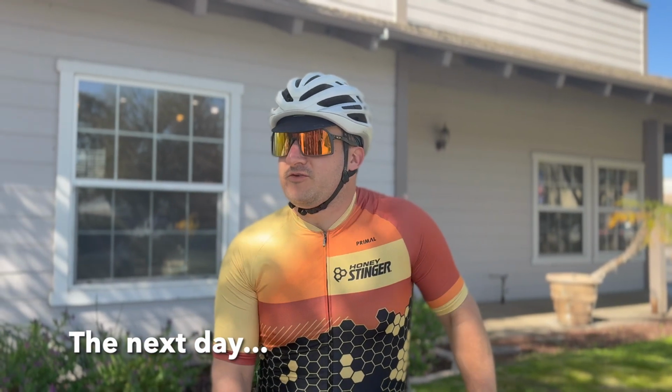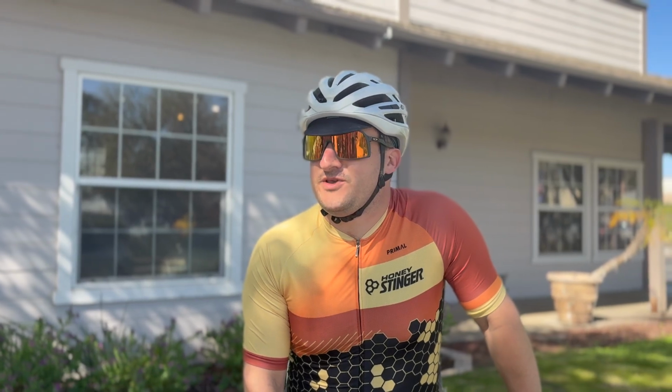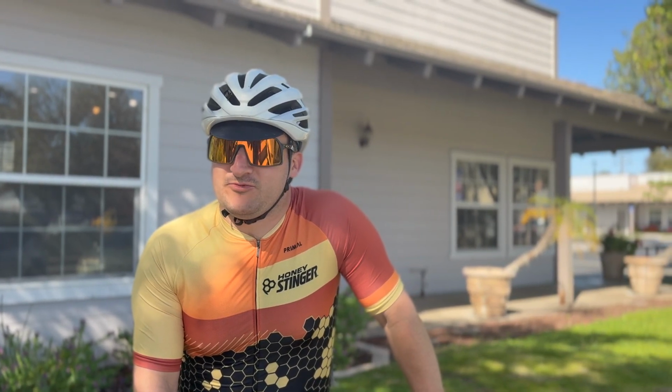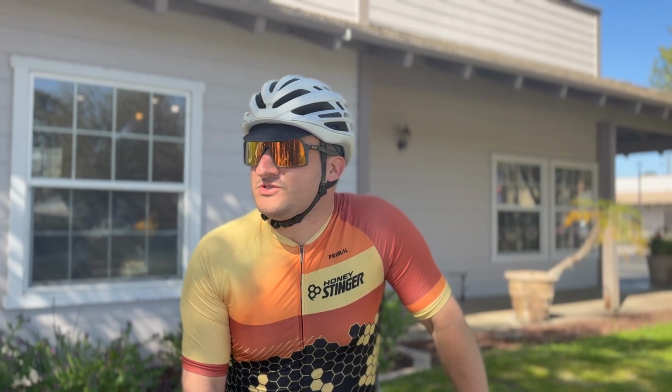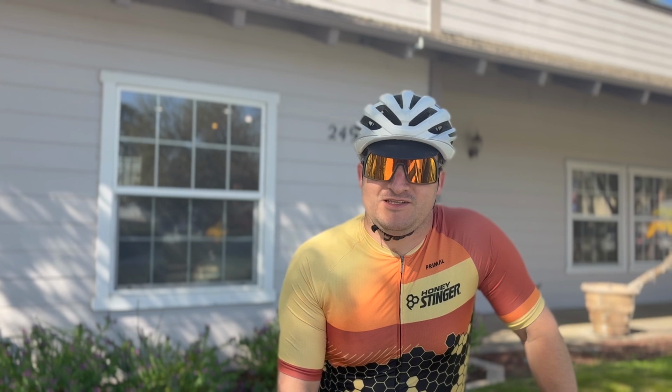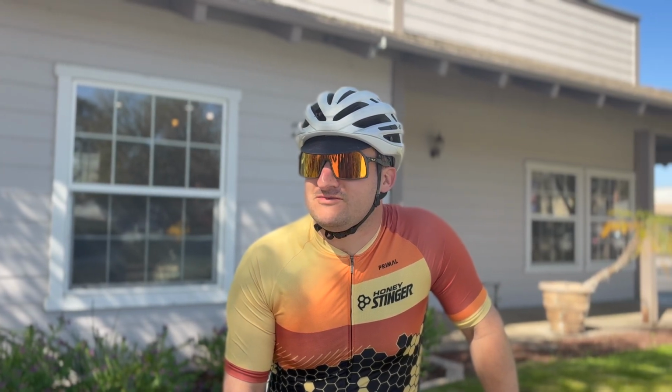All right, getting ready to race in a few minutes. It's going to be almost a 40-mile race. Last time I did one of these, I dropped out halfway through, so we'll see how this one goes. In 8th place in the GC, need to get top 5 for money, so that'll be the goal.